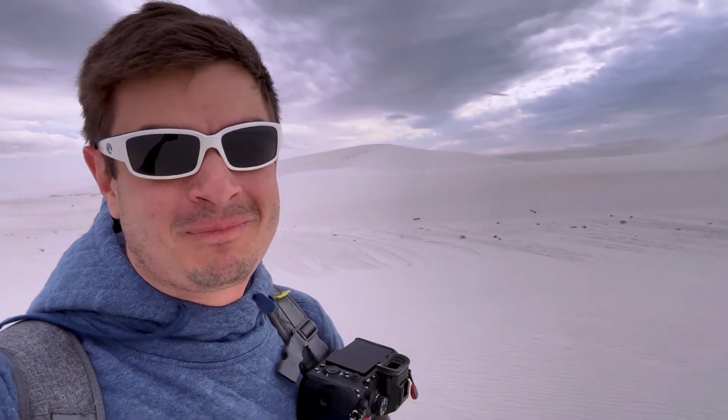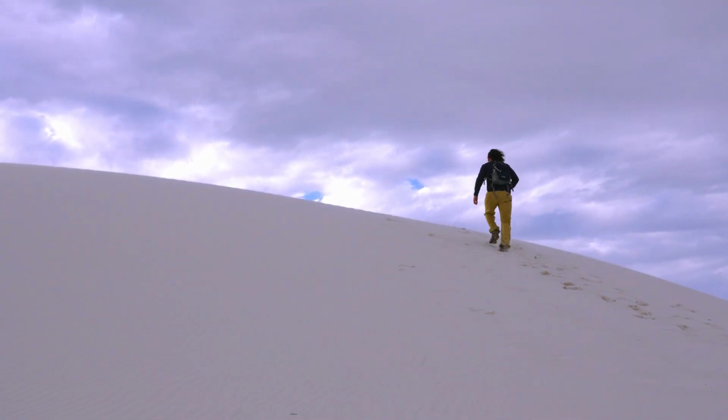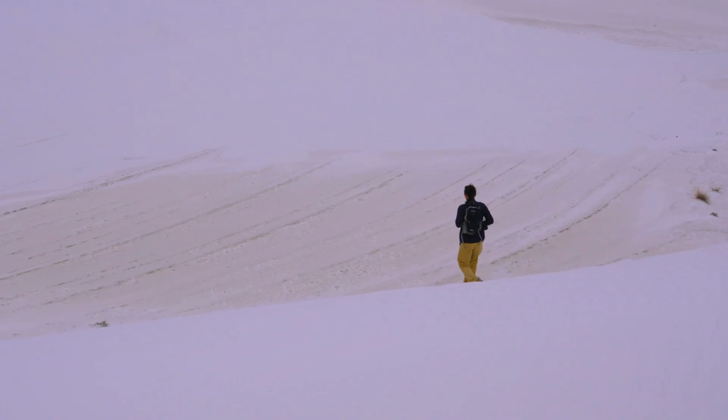So this trail might be called the Alkali Flats, but I'll tell you, it's anything but flat. We're constantly going up and down dunes, basically going from mile marker to mile marker so that we actually know that we're on the right path. Some of these dunes are tough. They can sink your shoes in pretty deep, but really fun to run down. Super fun because it feels like what I imagine running on the moon would feel like. All right, let's run down one of these.